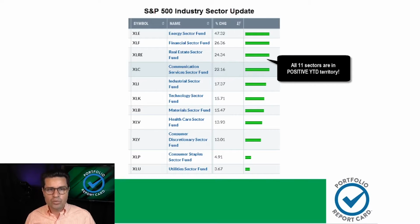Here's another way to look at stocks, a sector angle. So if we look at the industry groups in the S&P 500, and you can divide them into 11 different industry sectors, and there's ETFs tracking them. These are those tickers. XLE and XLF are the leaders. Those two areas tracking energy stocks and financials. Those are the hot performers, and they both got strong double-digit returns.